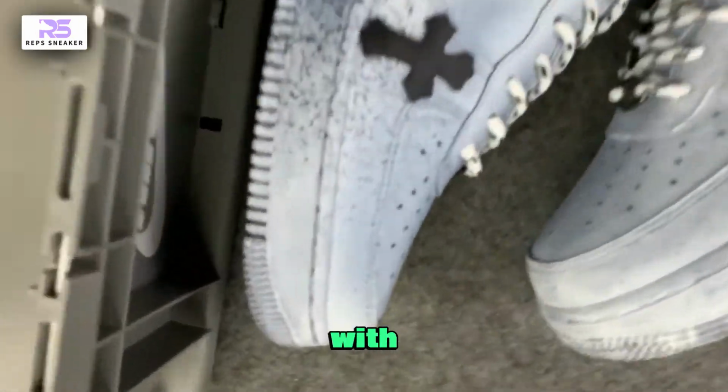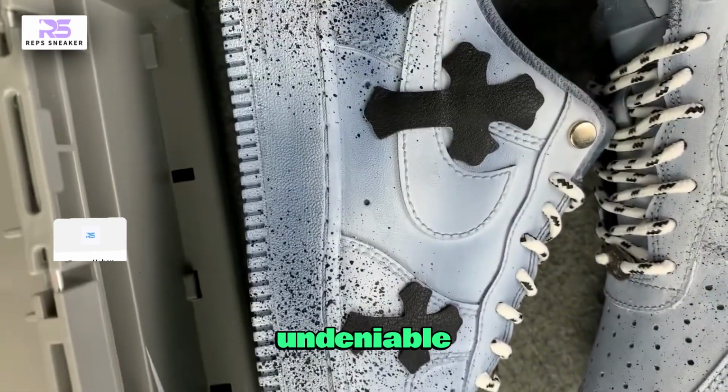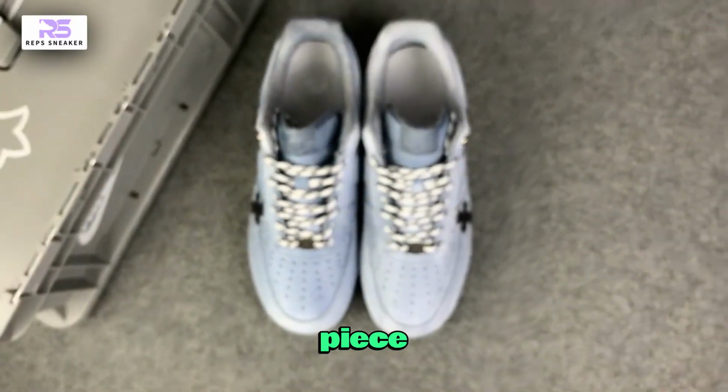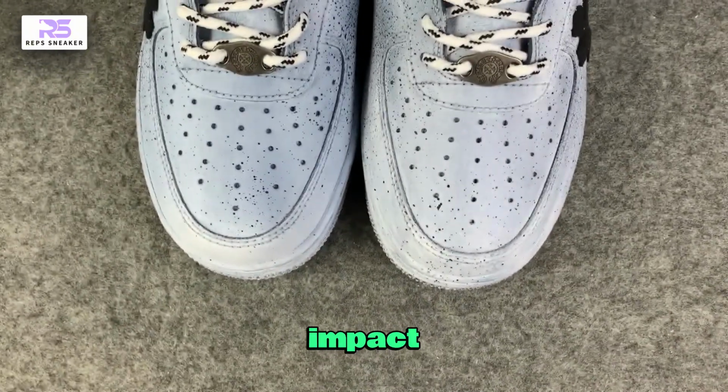Whether you're rocking it with jeans, joggers, or even dressing it up, this sneaker adds that undeniable edge to any outfit. So, why should you own the Chrome Hearts X Air Force 1? Simple, it's a statement piece. This sneaker isn't just about style, it's about making an impact.